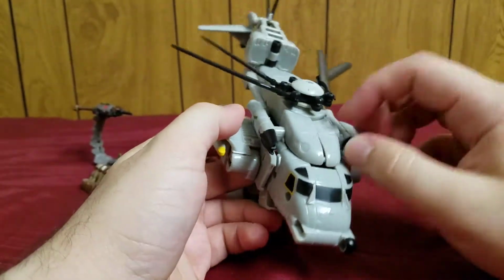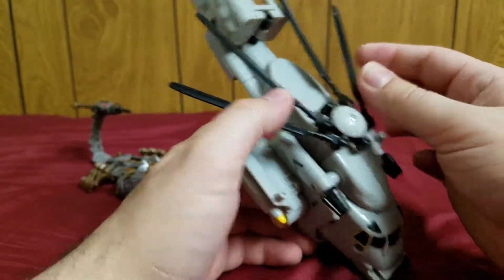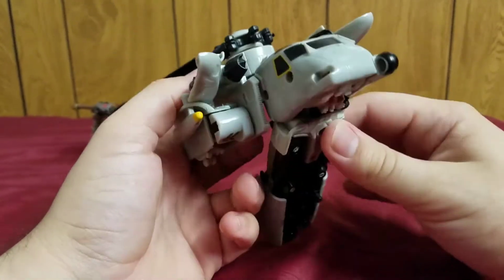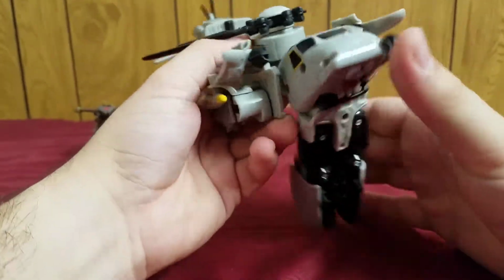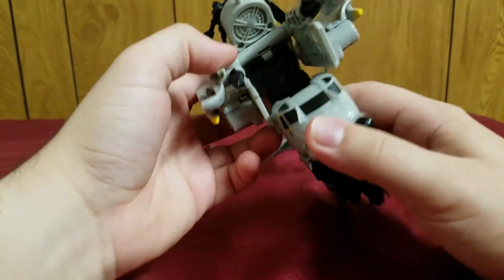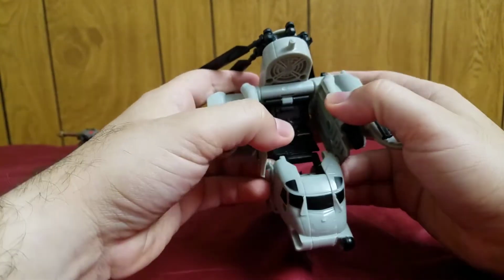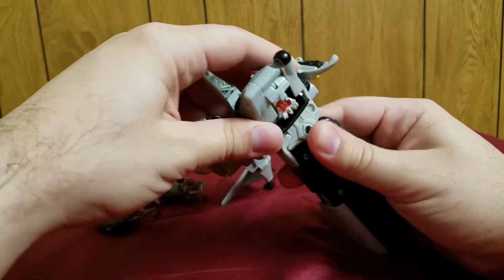And this actually does have an automorph, but I could never really get it to work. You come in here, take this out. There is supposed to be an automorph here. You separate these pieces, open them up a bit. You're supposed to collapse this entire thing, because he's getting pretty tall. So you collapse him in. How was this?